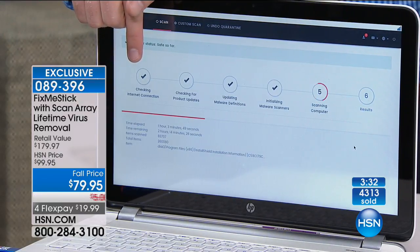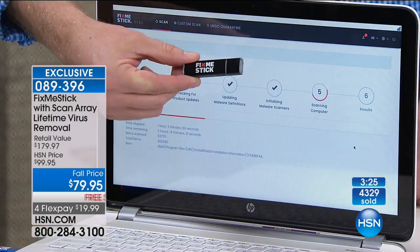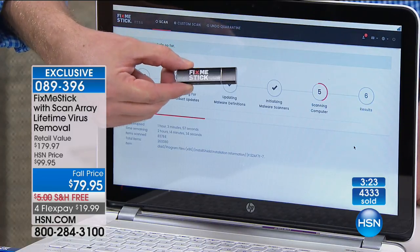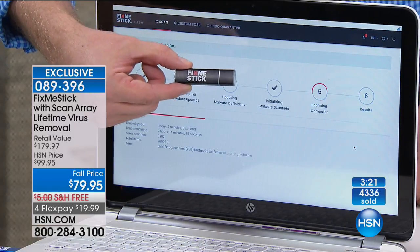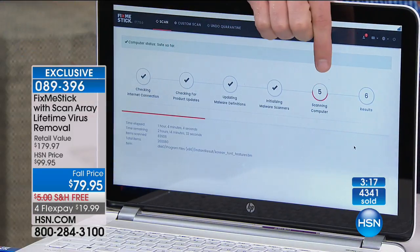But now all you do is you pop in Fix Me Stick, and this entire process is automatic. It'll automatically make sure you go online, then it automatically starts downloading all the latest virus and antivirus definitions, and it downloads it to the Fix Me Stick with a lifetime of free download. So run it once a day, run it every minute, run it as much as you want. You've got it forever.